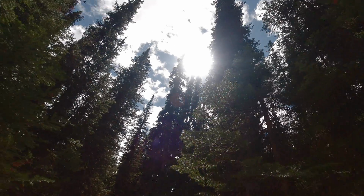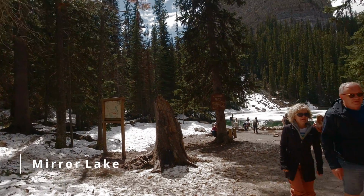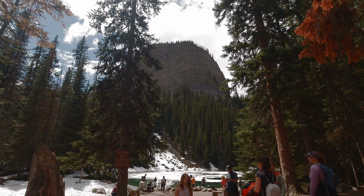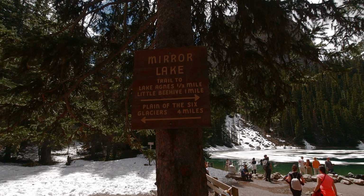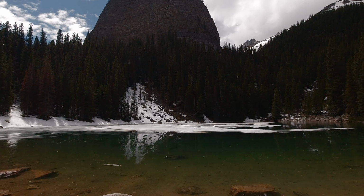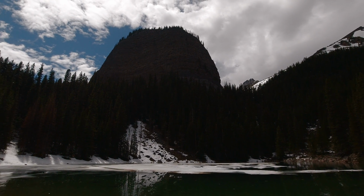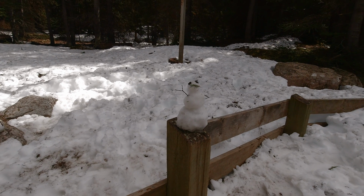After hiking for approximately 2.5 kilometers, it brought us to our next location, which is the Mirror Lake. We took a break to relax here a little, looking at the Mirror Lake's famous reflection of the half dome in the water. We visited in mid-June, and as you can see, the lake was half frozen, otherwise it would have been a perfect spot for a swim.